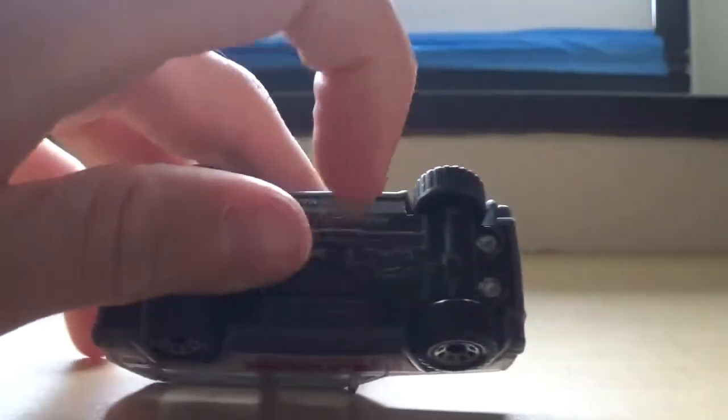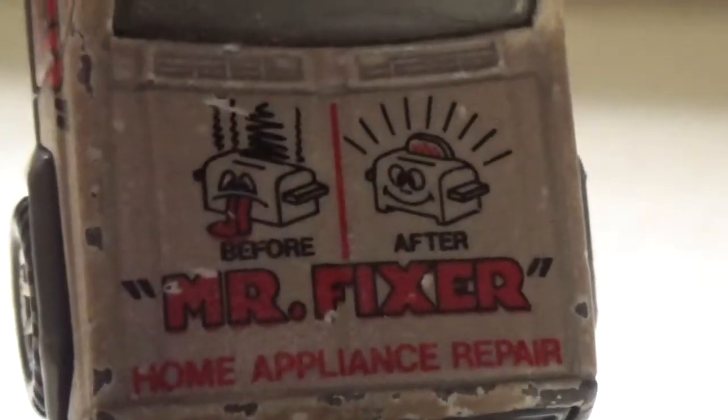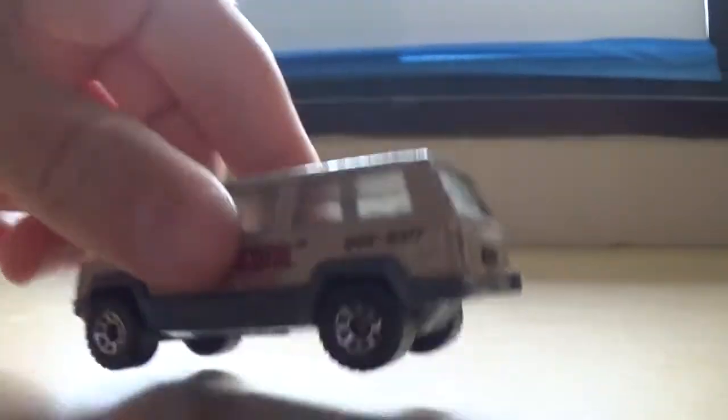Here we have a Jeep Cherokee. This one's all metal as well. I was really surprised to see that. I like that design on the hood there, and it's got a tow hitch.